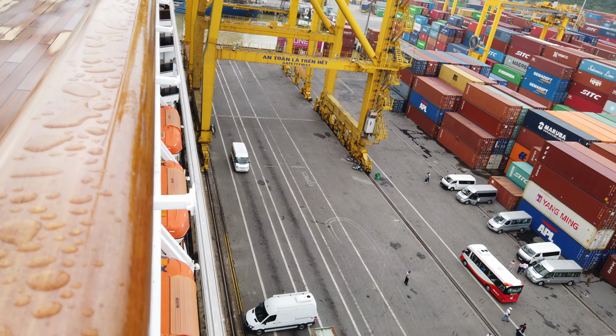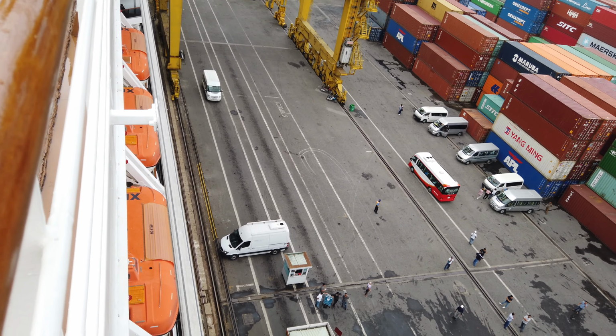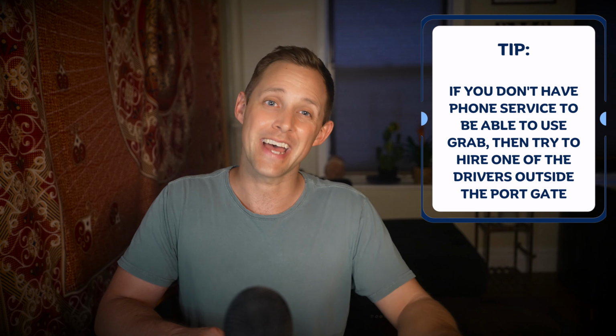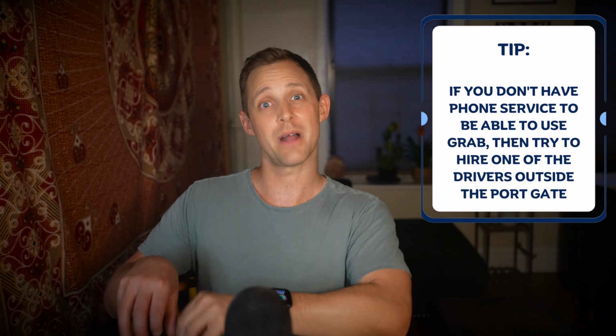Now again, I'd hold off from jumping right at the first independent driver you see when stepping off the ship. The general rule of thumb here is that the further from the ship you go, the cheaper the transportation. If you do have the time, I'd recommend taking one of the drivers outside the port gate rather than the ones right by the ship if you aren't going on an organized tour.